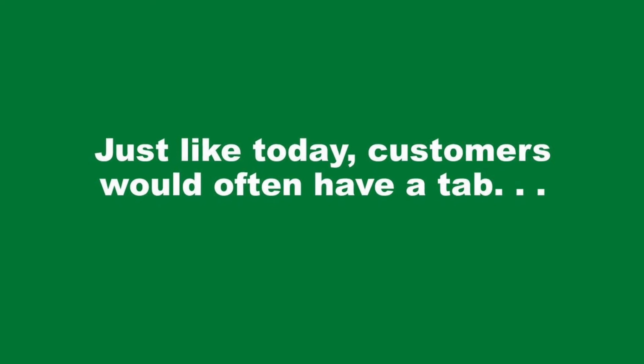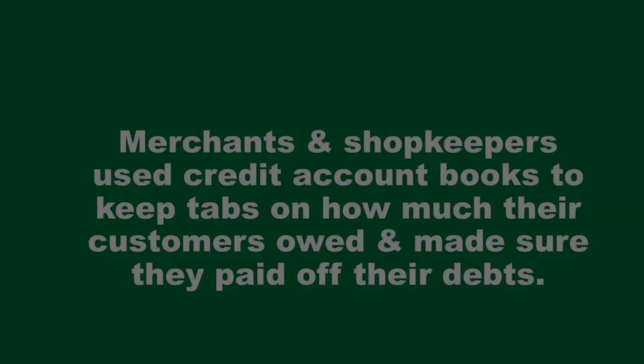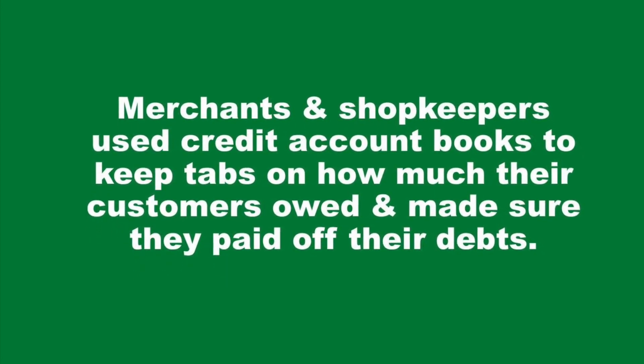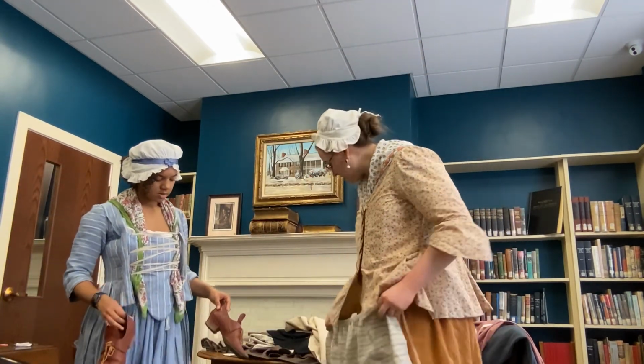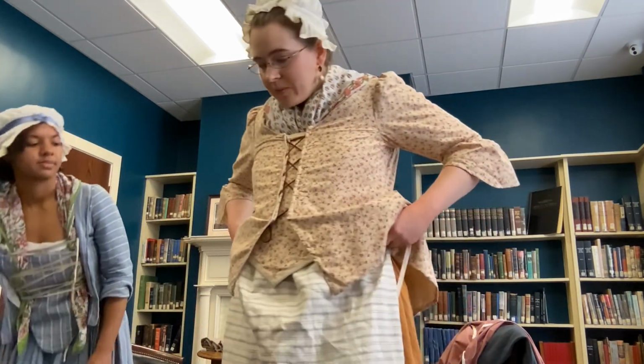Just like today, customers would often have a tab. Merchants and shopkeepers used credit account books to keep tabs on how much their customers owed and made sure they paid off their debts. And of course, you should also have a selection of aprons, like every woman should. So let's take a look at what we have here while Miss Bailey gets the shoes and stockings ready.